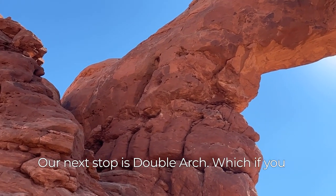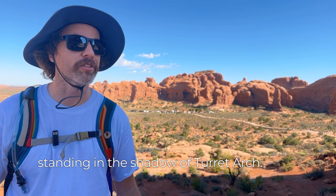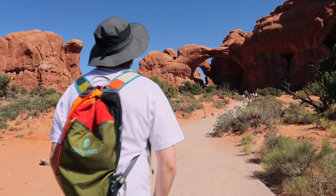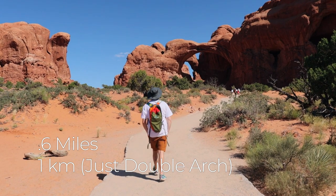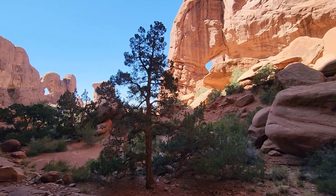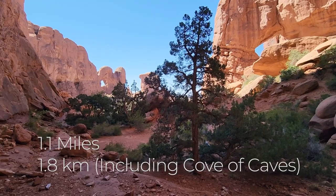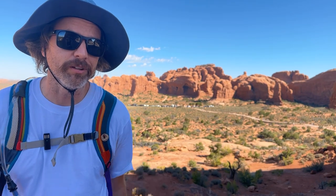Stuff is Double Arch, which if you want to see how close it is to Turret Arch, we're standing in the shade of Turret Arch, and Double Arch is just right across the street, right here. It's a 0.6 out and back, 0.6 miles, 1 kilometer. However, I did hear wind of a little secret that turns it into a 1.1 miles or 1.8 kilometer out and back called the Cove of Caves. So I don't know how secretive it still is, but we'll go check it out and see if we can get away from the crowds.